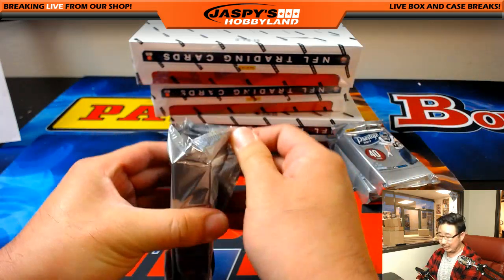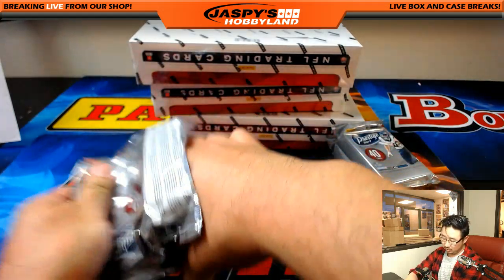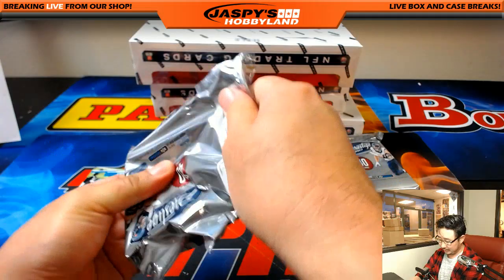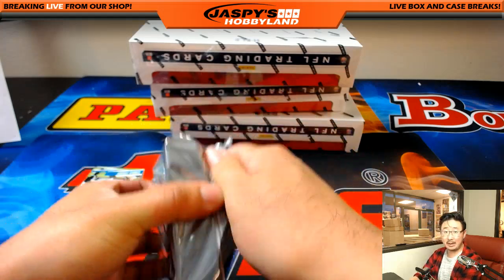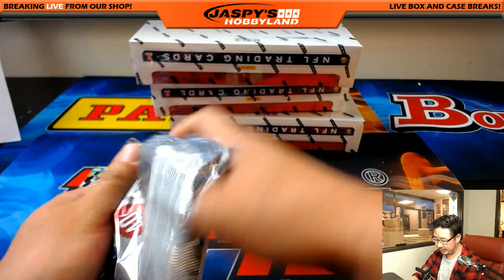Watching the NBA Finals. Game number 3, Cavs up by 2 with 7:20-something left in the third quarter. Looks like the Cavaliers are battling, definitely taking the home court to their advantage. We can do a little Panini Donruss Optic basketball today, ladies and gentlemen. It'd be a good day to do some basketball.